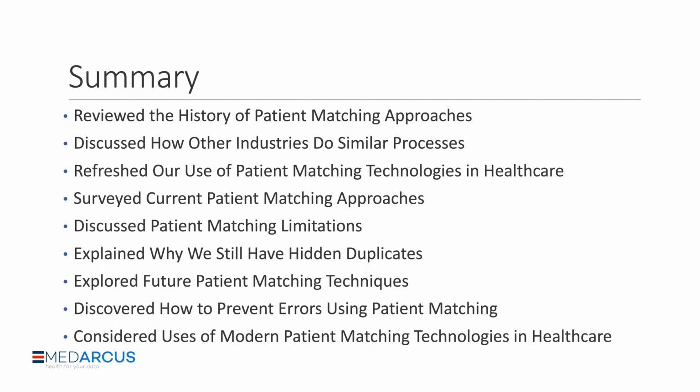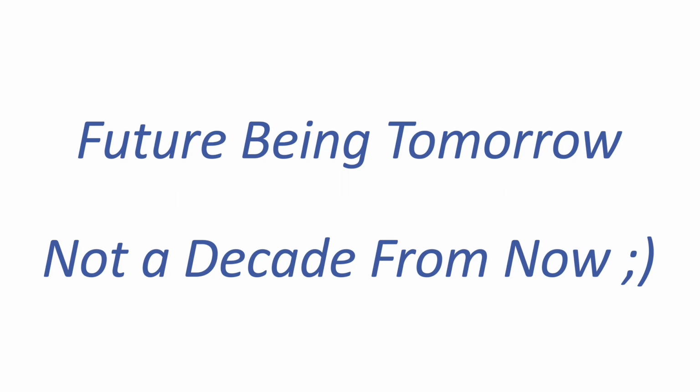We learned the applicability of common matching approaches, where they're best used, and how to understand what kind of duplicates they find. That helped us to understand newer advances in healthcare IT for patient matching. And until recently, the most current new thing came from the 1960s. But the advances over the past 3 to 4, 5 years have made a substantial improvement in healthcare's ability to find duplicate patients. And then lastly, we just closed on how to prevent errors using the modern matching techniques. Not much time to go into the details, but just a glimpse of what's possible in the future. Future being tomorrow, not a decade from now.